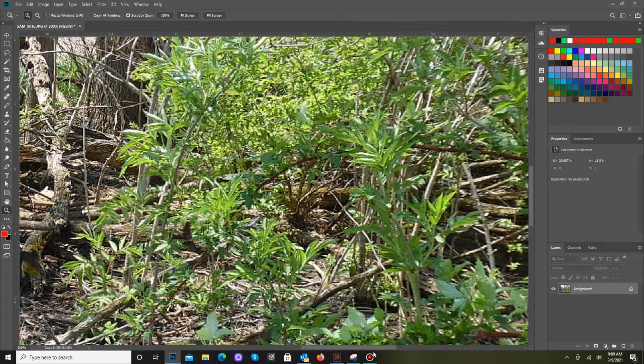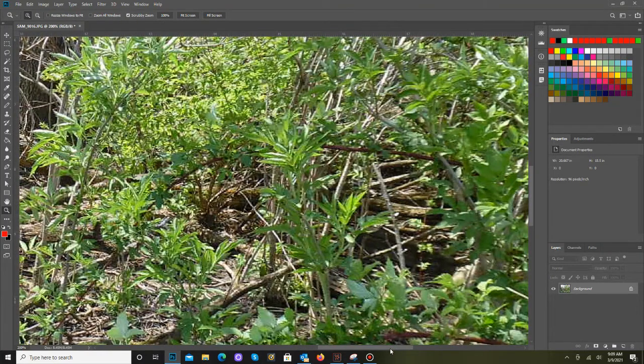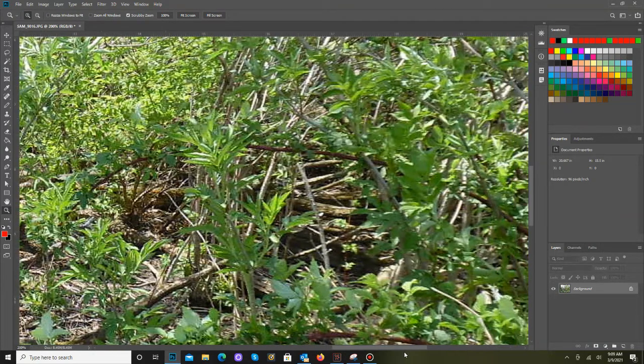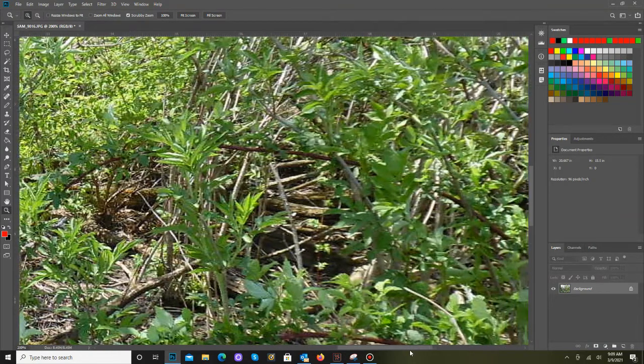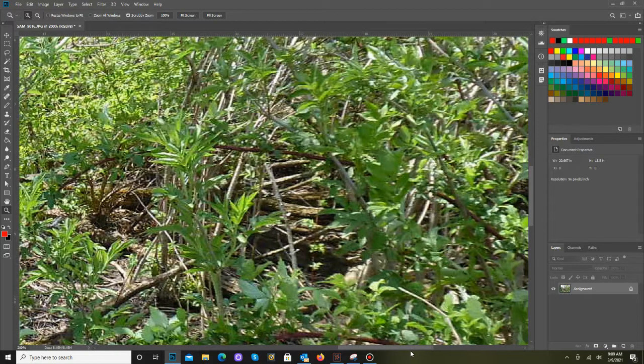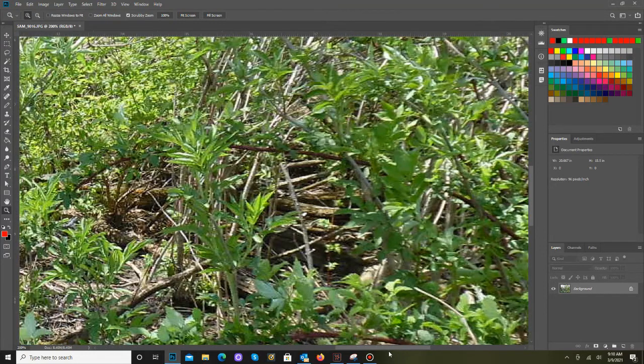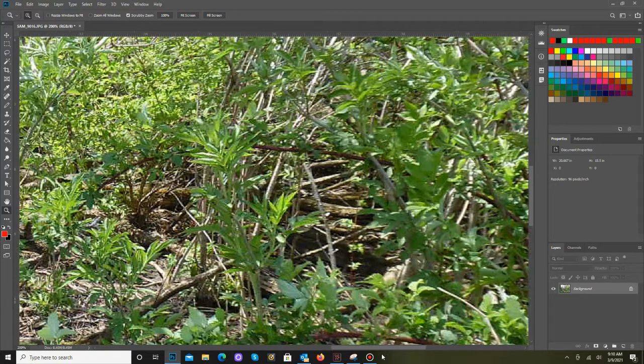Now this park isn't really all that big. It's a horseshoe shape that we are looking at right now. On the outside of the horseshoe shape there is a lot of growth like this, and on the inside of the horseshoe shape there's more like prairie grass. So it is a man-made area.